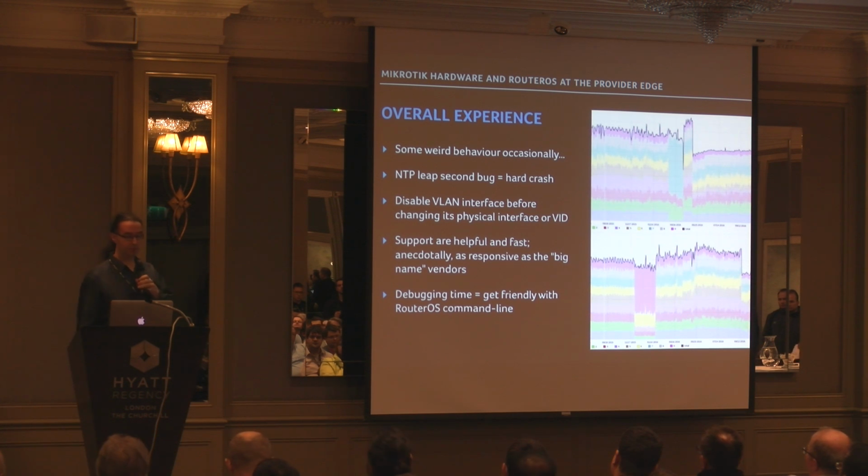When we've contacted support, they've been pretty quick, and anecdotally it's been at least as good as dealing with the big names about whom we shall not speak here. For debugging, I've already shown you that if you look at the IP route list in WebFig or in Winbox, you just get, sorry, there's too many results here, so you will have to get friendly with the RouterOS command line to start digging around and seeing what are all of my AS paths and what routes am I receiving and what is the best route for this.